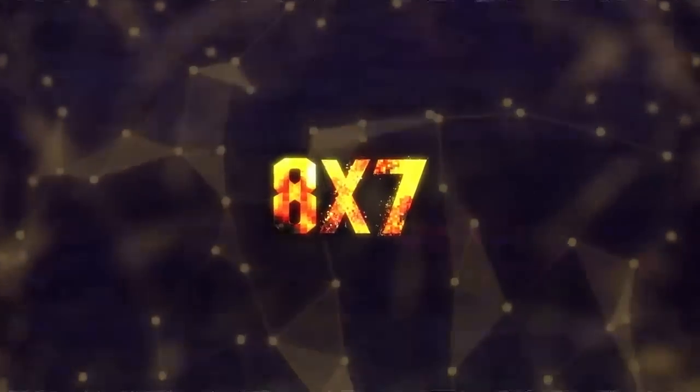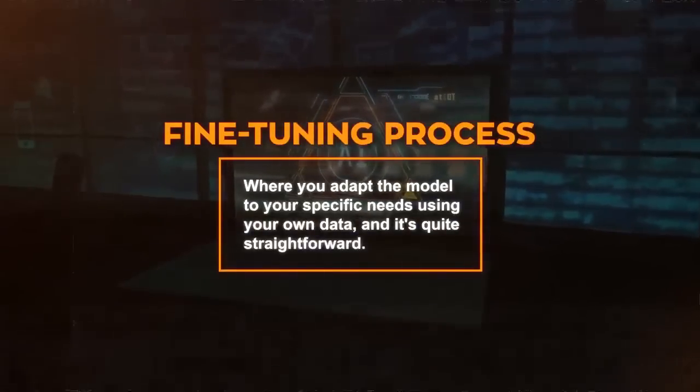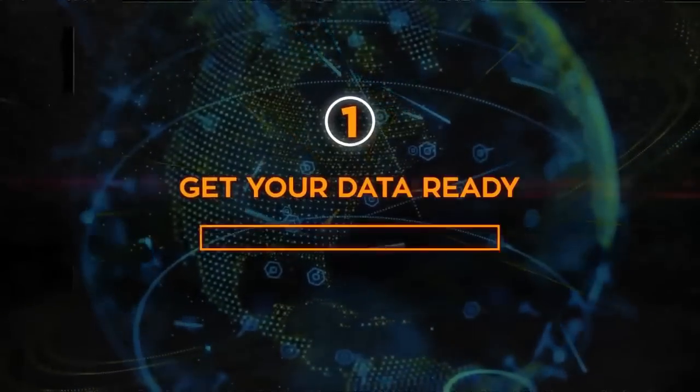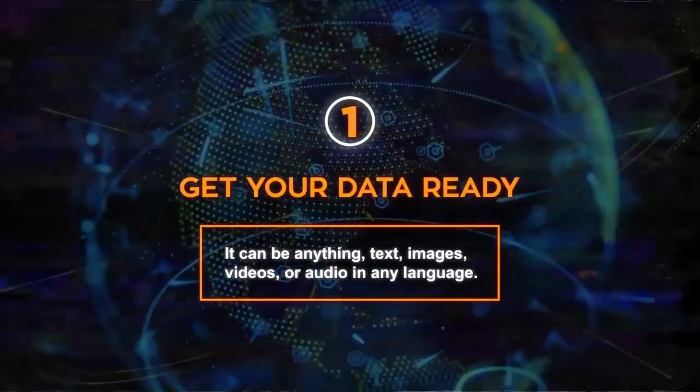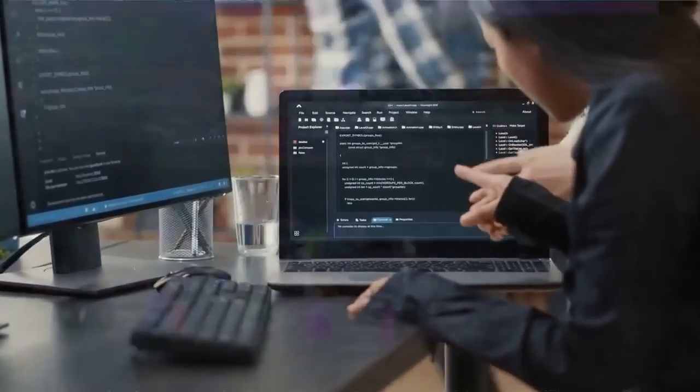Now, how can you use this model for your projects? Let's start with the fine-tuning process. This is where you adapt the model to your specific needs using your own data, and it's quite straightforward. First, get your data ready. It can be anything: text, images, videos, or audio in any language. Make sure it's clean and relevant to what you want the model to learn.